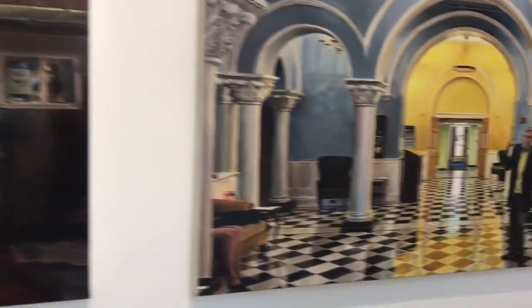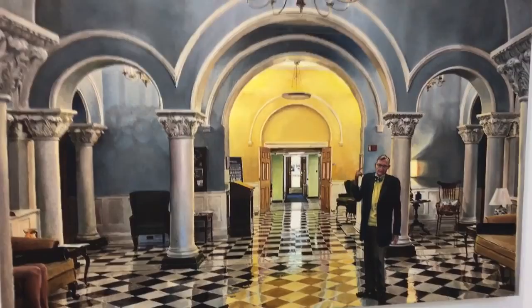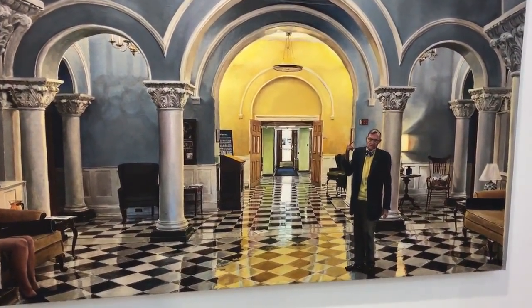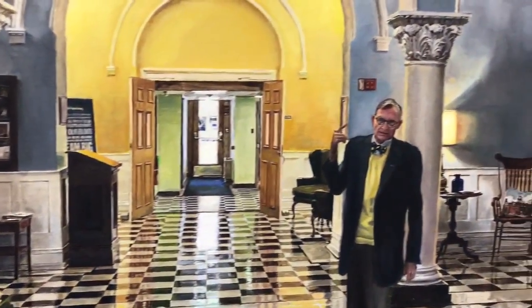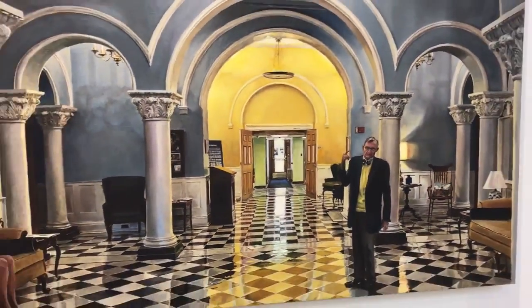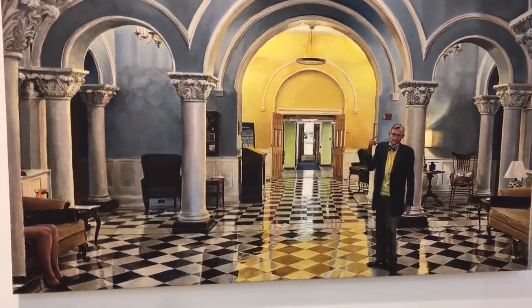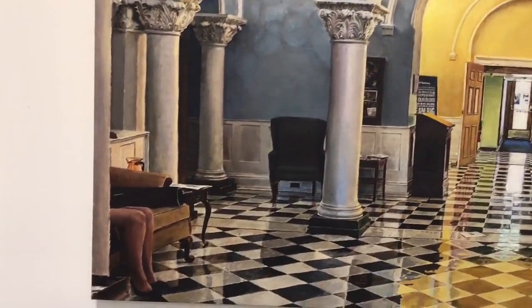And then here's another Patrick painting of Stewart Hall, which is the president's office, and that's the president of West Virginia University, Gordon Gee, and he's in there. And this painting is 24 by 39 inches. And West Virginia is also sitting in this scene. You can see her pair of legs there.